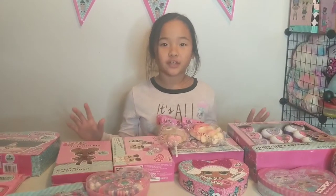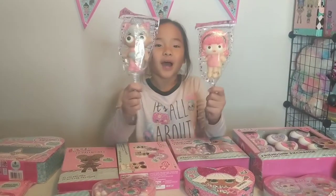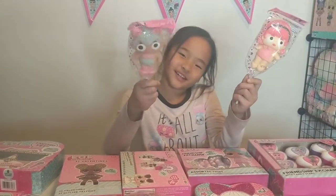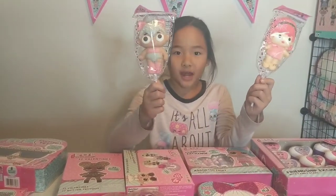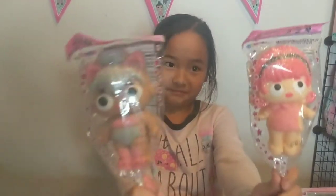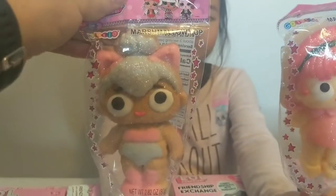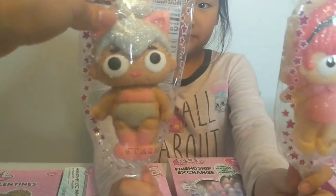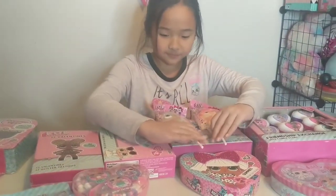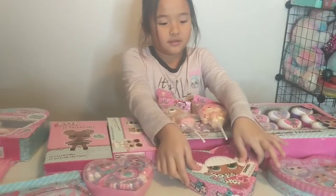Show you each of these LOL Valentines, starting with these marshmallow popsicles. Well, they're kind of cute, but they're a little bit creepy. But most of all, I want to gobble them up. Oh my gosh, you guys, look at them. Look at their eyes. They are huge. So these are marshmallow pops. They're super, super yummy looking, but that's a lot of sugar. Yes. So that is something that you can find at Target for Valentine's Day. Mia, what do you want to show next?